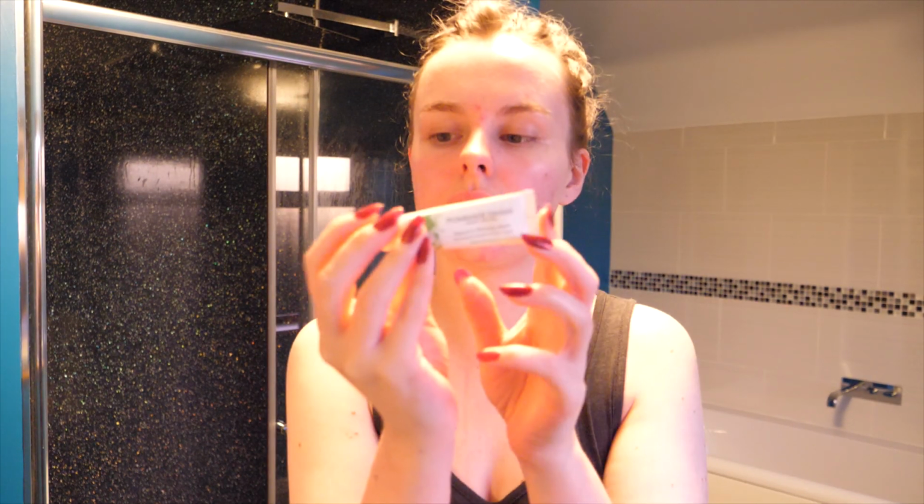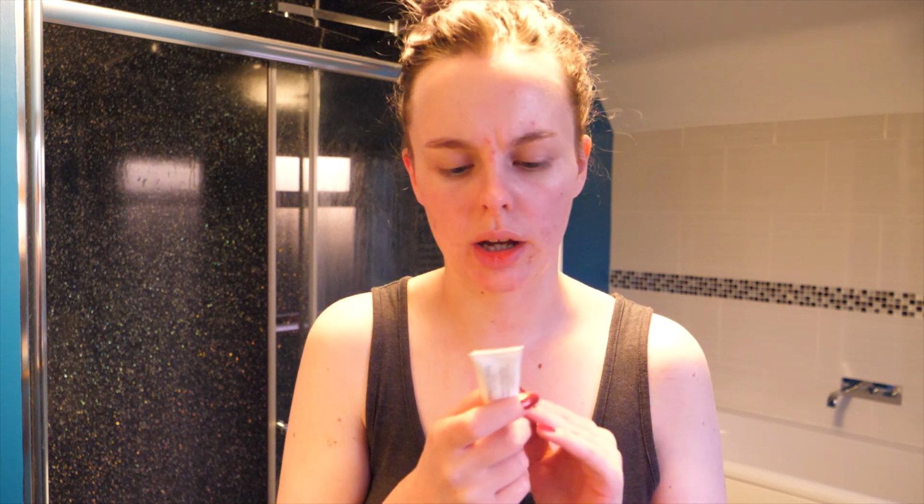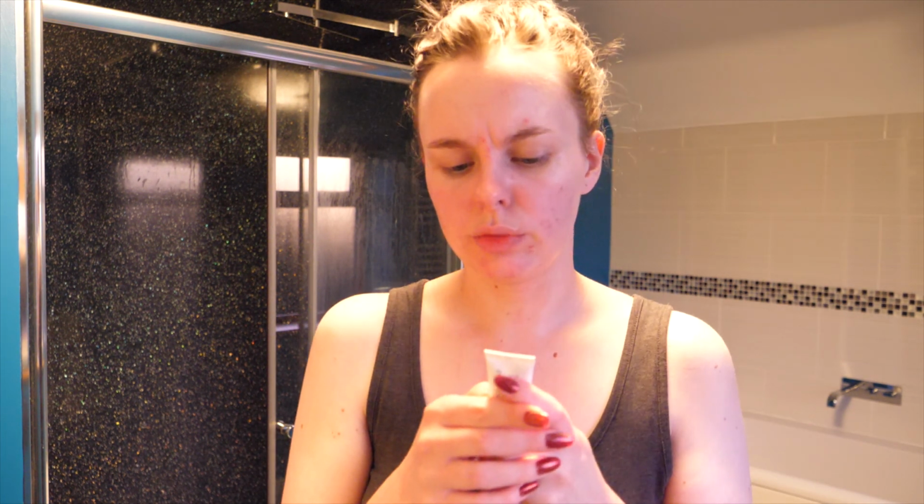So this is the last thing that I use, and it's a lip balm. It's also for anything dry skin wise. It can be used for cuticles, rough heels, chapped lips and chapped hands. So I just get a little bit of that and just put it on my lips.